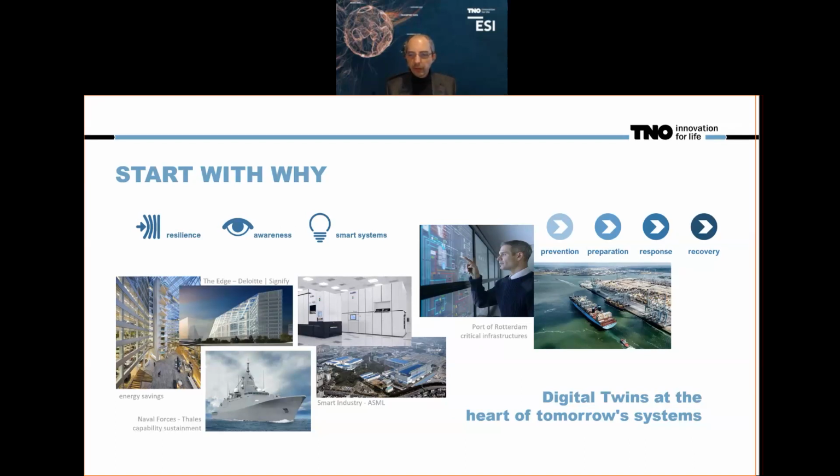On the one hand, we are talking about digital twins that are at the heart of tomorrow's systems. We are talking about smart buildings. We are talking about maybe indeed seafaring vessels, which have extreme situations they have to handle. We talk about the smart industry, with the example here of ASML close to me in Eindhoven, or the Port of Rotterdam, the protection of critical infrastructures, where you have a resilience problem. You go from prevention, preparation, response, and recovery for basically everything which is sensibly expected to happen, just to say that this infrastructure has to work.